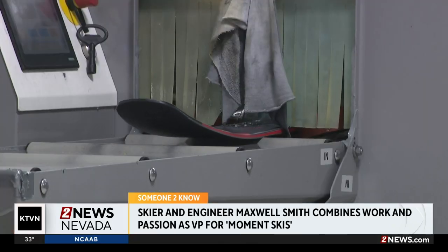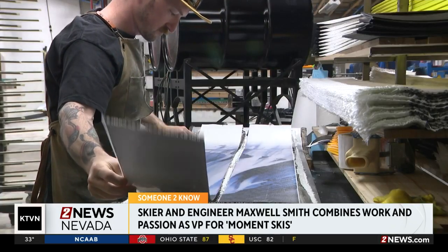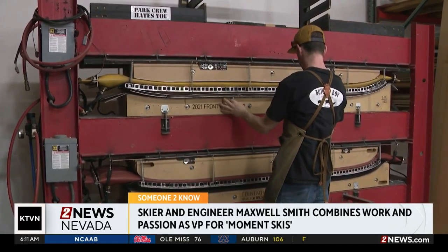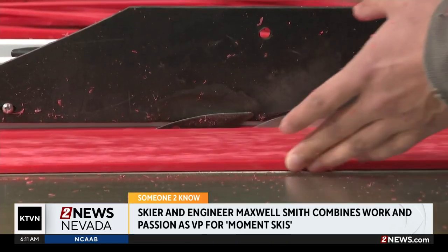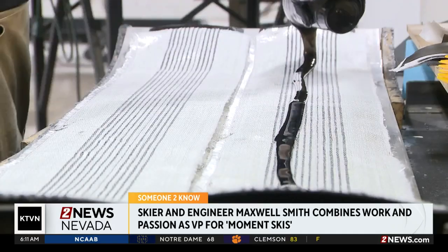The general idea behind building skis is fairly simple. We're taking some different materials and essentially building a sandwich starting from the bottom and doing a bunch of different layers until we get to the top. That includes slicing up plastic into just the right size and gluing all the bits and pieces together under a tight deadline.